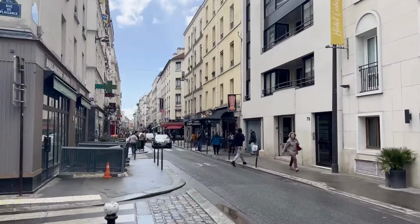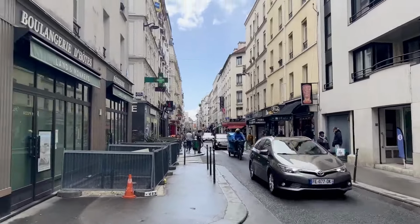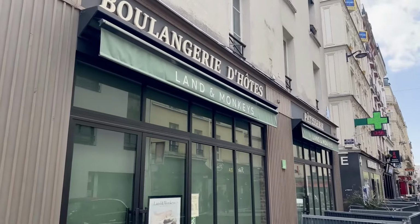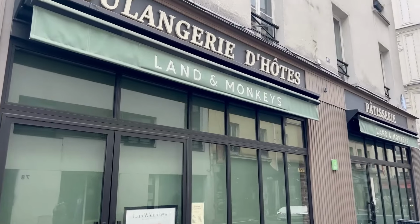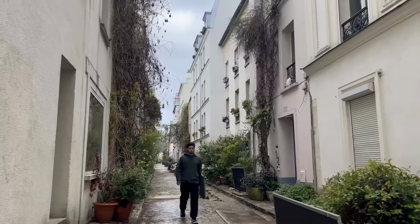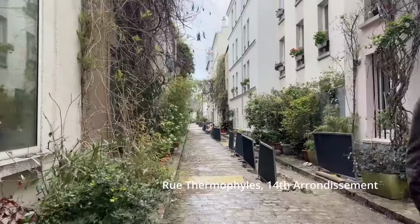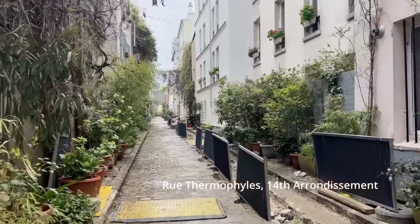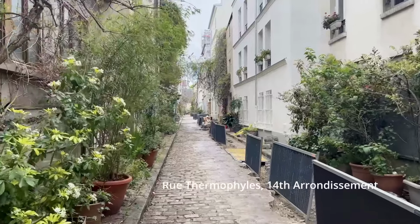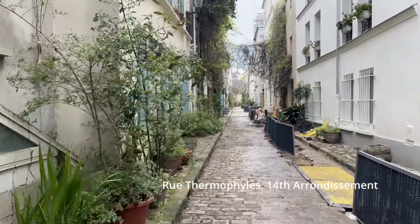For example, Lantern Monkeys. It's an impact-positive bakery where you find all the French classics like pain au chocolat, tarte aux pommes, or even the jambon beurre sandwich, but completely vegan, organic, local, and with zero plastic packaging. The bakery lies on the corner of Rue Thermophile, an alley that is often called one of the cutest streets in Paris. Well, apparently not today, because there are works going on, and even the wisteria, that is in full bloom everywhere else in Paris, is not out yet.